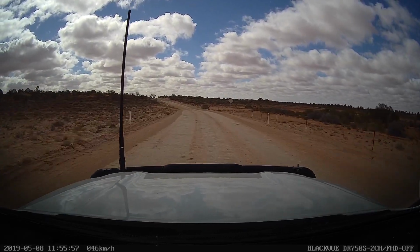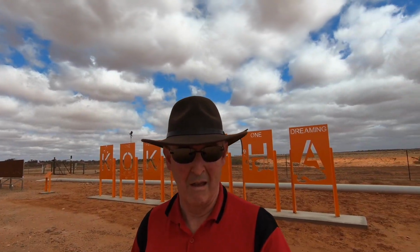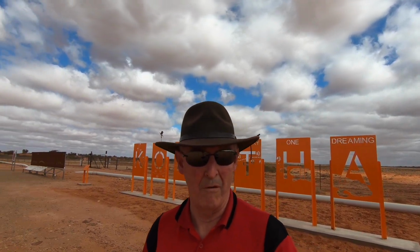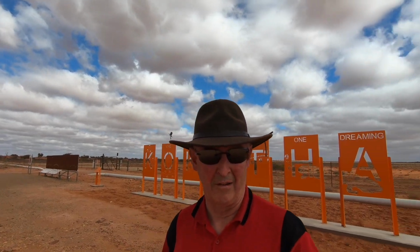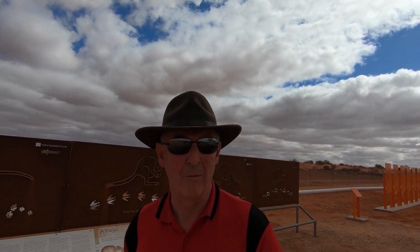Oh, well. We're on the Borefield track, and we've stopped at the entrance to the Arid Recovery area. This is their main gate, with a monument to the Kokatha people, who are the traditional owners of this particular land. There's a little representation here of the different animals that they look after.